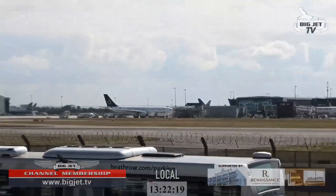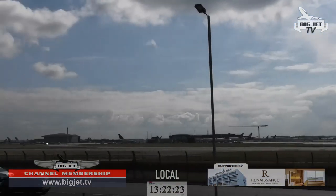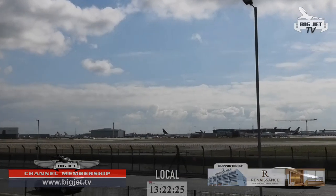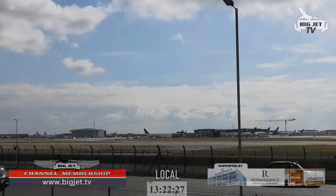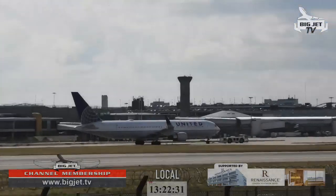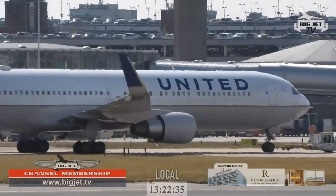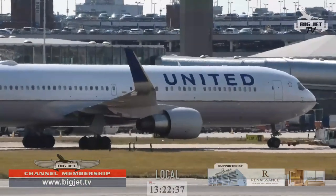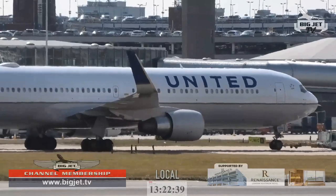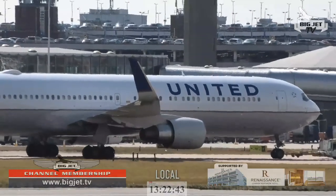Yeah, it's not like someone's physically breaking into it. I think I've got a triple seven that might be making its way around, unless it's just landed. I'm not sure. Still waiting. Is that possibly the 767 with Iceland Air coming out?